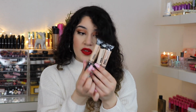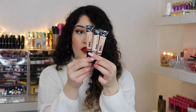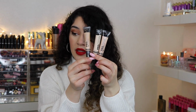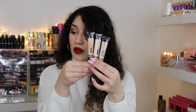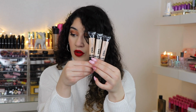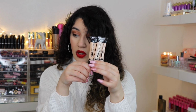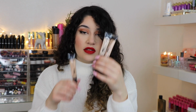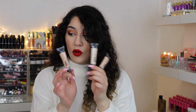This is the Porcelain, so if you have a look, Fairest is in the middle, Porcelain is right here, and then Vanilla is on the end here. As you can see on camera, Porcelain is actually the darkest, so as you can see what I mean, it was too dark for me. So I'm excited to try these two, maybe even mix the two together or mix all three together. So super happy to get those.